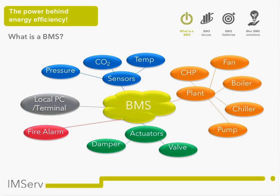Building management systems are usually linked to the fire alarm. This enables the BMS to shut down the ventilation system in the event of fire so that it doesn't fan any fires and spread them further. In some buildings, the ventilation system can also be used as part of a smoke extraction system to aid evacuation.